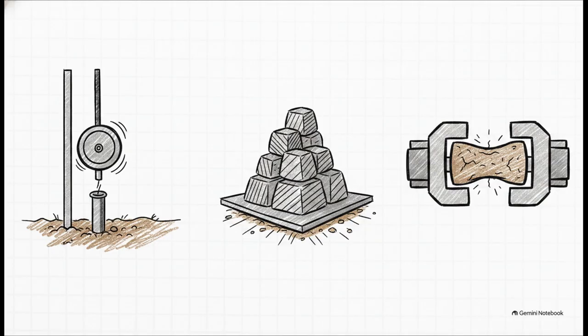Take the standard penetration test, or SPT. You're rhythmically slamming a heavy steel tube deep into the earth and counting how many blows it takes to drive it in. Then there are plate load tests, where engineers load massive weights onto a steel plate right on the site to see exactly when and how the soil starts sinking. And for sticky cohesive clays, they pull undisturbed samples and literally crush them in unconfined compression tests.